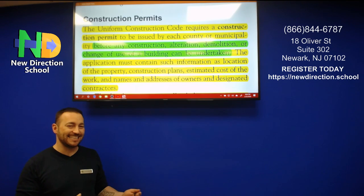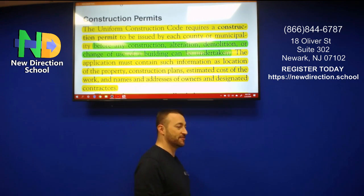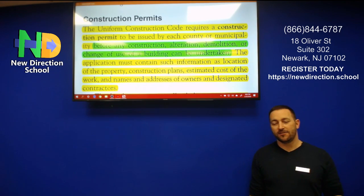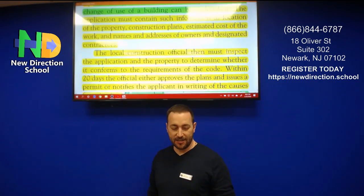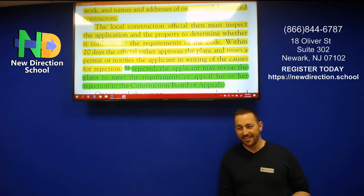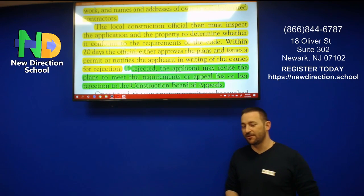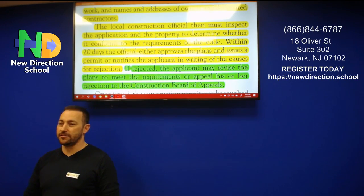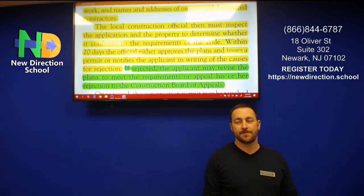Here's the thing. Before you do any construction, it's in green, meaning it's important. Any construction, alteration, demolition, or change of use in the building can be undertaken, you have to apply for this construction permit. A local official must then inspect the application and the property to determine whether it conforms to the requirements of the code. Within 20 days, this official gives you either an okay or a nay.